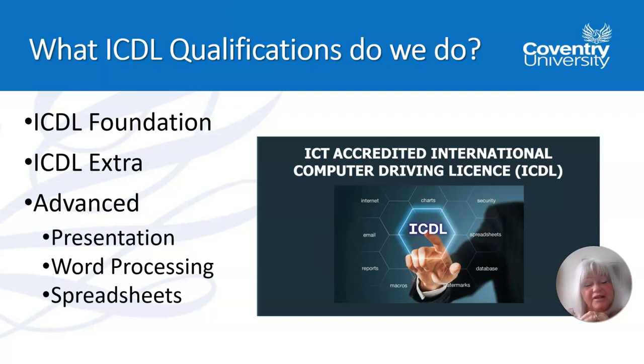There's also an ICDL Extra, which is 4 modules, and so you take 3 modules, and then you actually do a knowledge and a performance exam to show that you've learned about that one of those particular modules. We do advanced presentation, word processing, and spreadsheets, and these are all available virtually. So in other words, you can enroll onto them, you can do your video-based learning from YouTube, and you will also then receive all the materials, all of the practice areas that you need in order to make sure that you assimilate that information and you can actually do it.